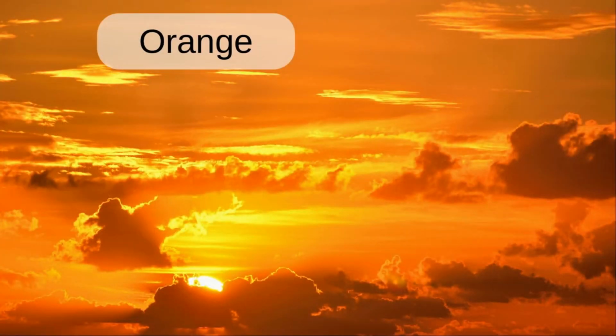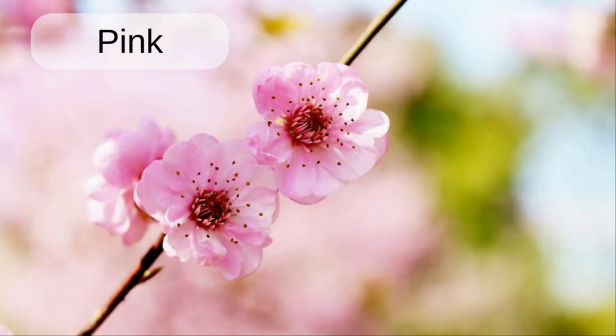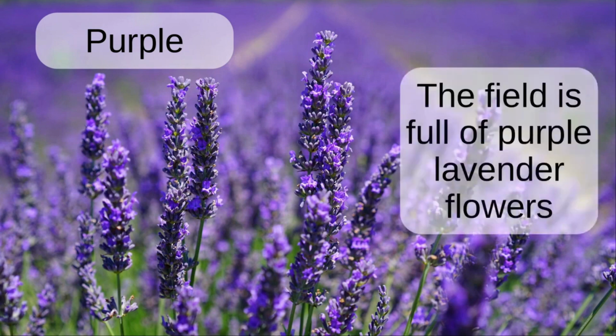Orange. The sky turned a beautiful orange colour at sunset. Pink. Pink flowers are growing from the branch of a tree. Purple. The field is full of purple lavender flowers.